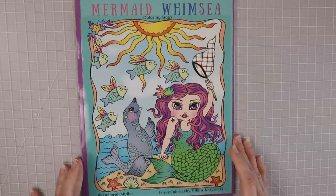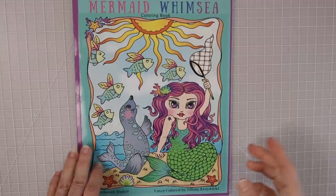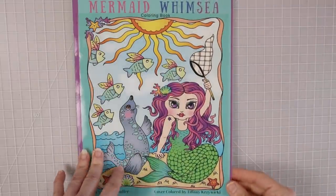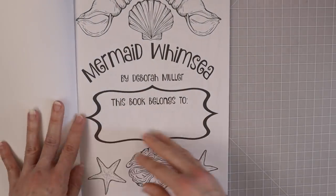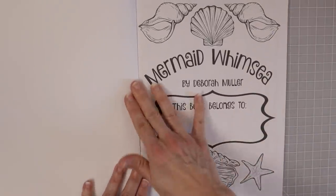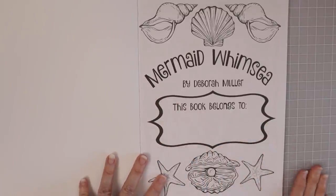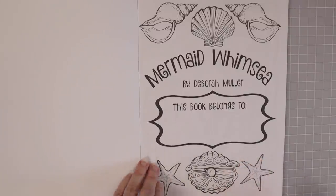The next book I have is Mermaid Whimsea. This is a new release by Deborah Muller. Y'all know how much I love her books. She's one of my favorite artists, and a lot of that is because she is where I started when I was a beginner, and her books just bring back so many memories for me. And so I always, always go back to her books. She has a little bit of something for absolutely everyone. She has books with portraits, she has mermaids, and I don't know. She just has so much, so, so much.